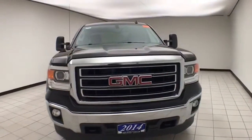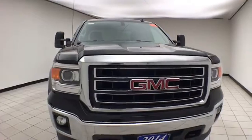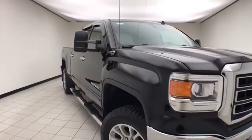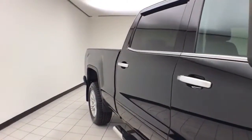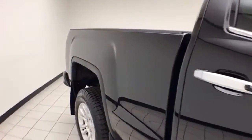Today's special is a 2014 GMC Sierra SLE Crew Cab 4-wheel drive, stock number Z9358B. Only 43,000 miles on this one owner. Local trade, clean AutoCheck history report. Onyx black in color. You do receive the Sheboygan Chevy Chrysler exclusive lifetime powertrain warranty.